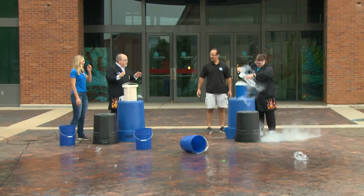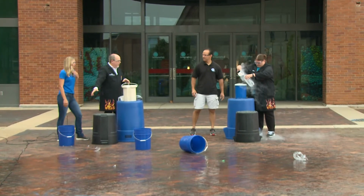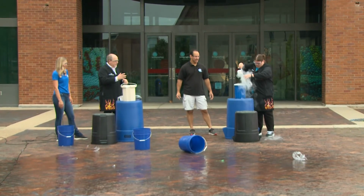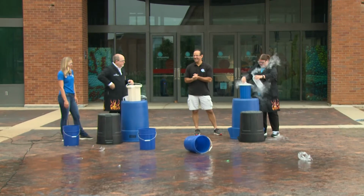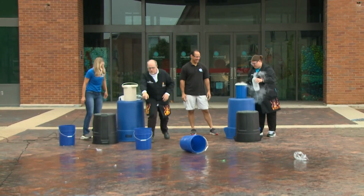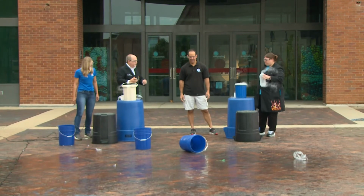This is not something you want to try at home because you just saw what happened to the bucket. But Jenny and I have done this many, many times and sort of have it down to a science. But the results may vary every single time. But then, you know, we're doing science. So we have water in that bucket and that water just serves to speed up the reaction.